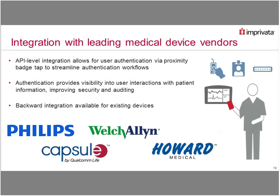Today we have integrations with a number of leading medical device vendors within the U.S. market. We have a few internationally as well. Primarily we focus on patient monitoring as well as medication storage and dispensing carts. So we have integrations today with Philips, Welch Allyn, and Capsule on the patient monitoring side, as well as Howard Medical on the medication storage cart side.